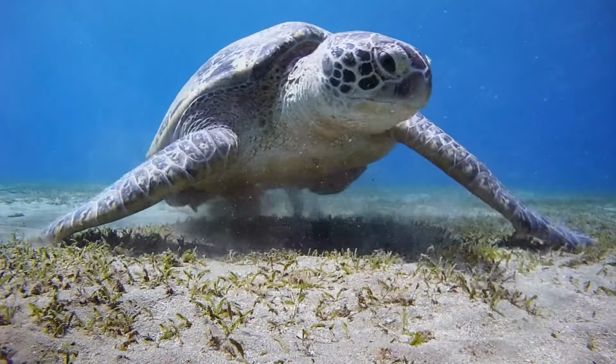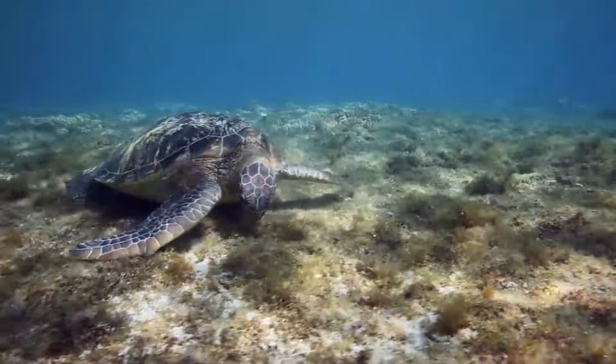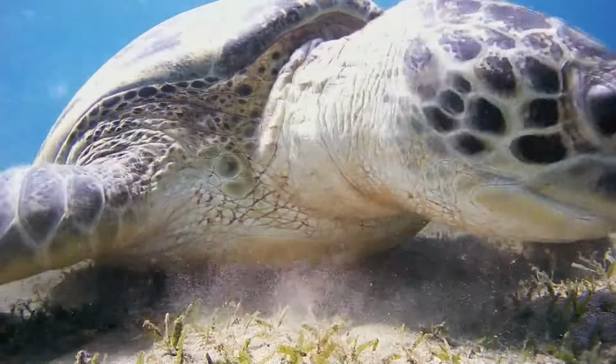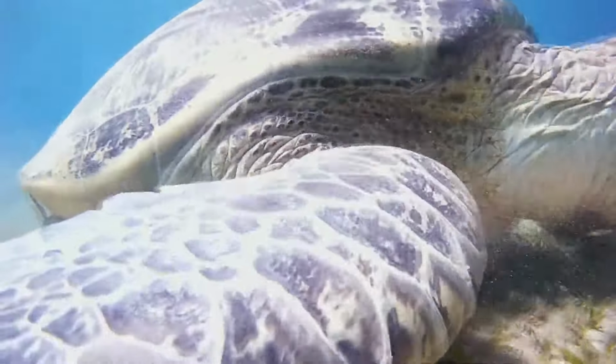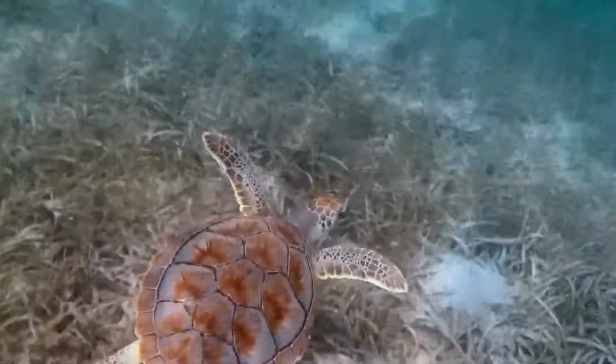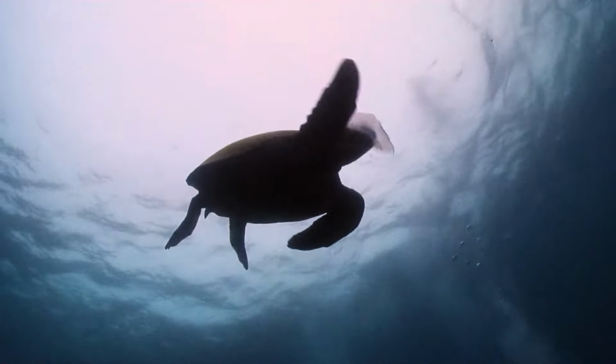Feeding on the abundant seagrasses and algae of the warm waters of the Coral Sea, adult turtles are exclusively herbivores. Juveniles, however, have a broader, more carnivorous diet, targeting animal life including crustaceans and jellyfish.